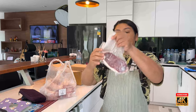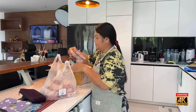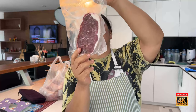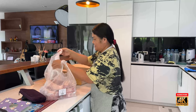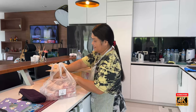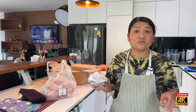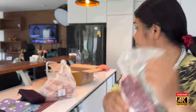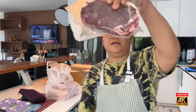Now, how much does this whole order cost us? Five? 5,000? No, 2,100 baht. How many baht? 2,000 baht. 2,000 even? No, not including delivery. Okay, a little over 2,000 baht. All this steak for somewhere in the neighborhood of $55 plus delivery.